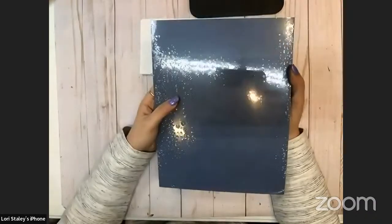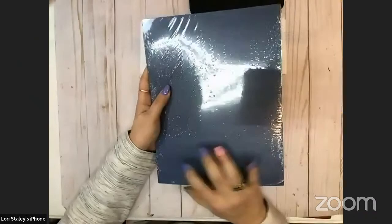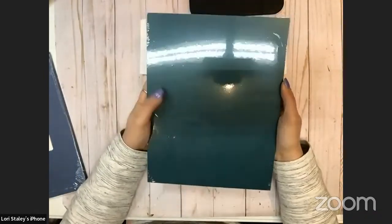So I'm happy that that came back. It's a great denim, so we can do lots of fun things to create a denim look. And so that's Misty Moonlight. Pretty Peacock is returning, and that's such a pretty color. And I was thinking about it.